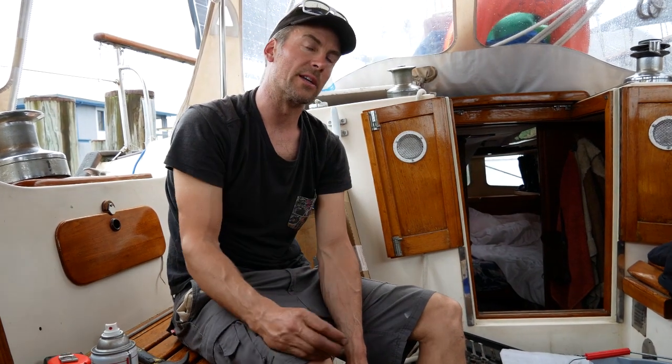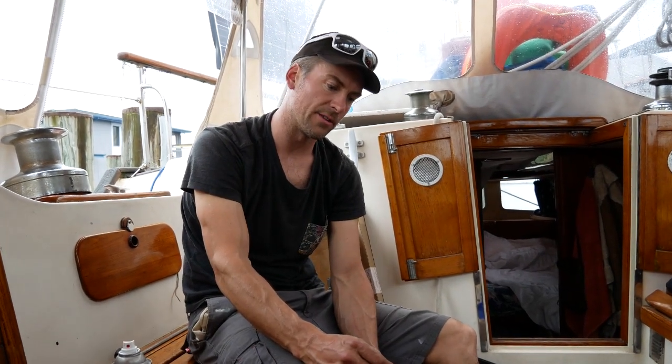It's a lot of work to make it strong enough, but you're effectively adding a second rudder to the boat, which is a good thing if we had a problem with hydraulics or... Yeah, it's a good backup. Yeah, it's a great backup.